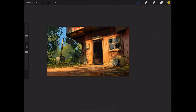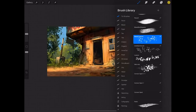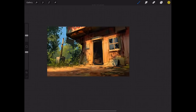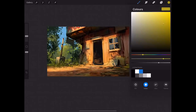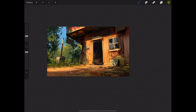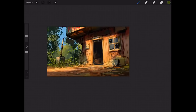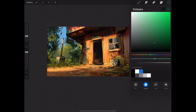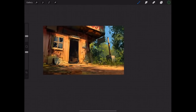So both darker and brighter grass, and can also have other type brushes like bleed leaves. That's a nice one. It's very binary. It's either not painting or it is painting. You have to be careful, like there's no opacity adjustment on that brush. But it's nice for these more leaves that you want to pop. Wants to pop a bit more. It's getting there.